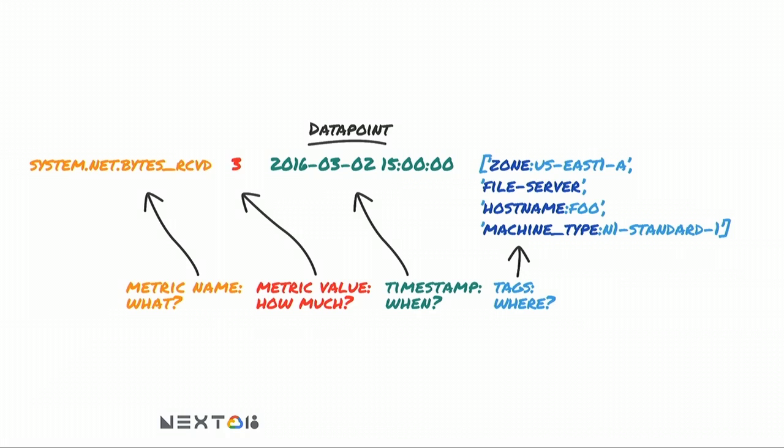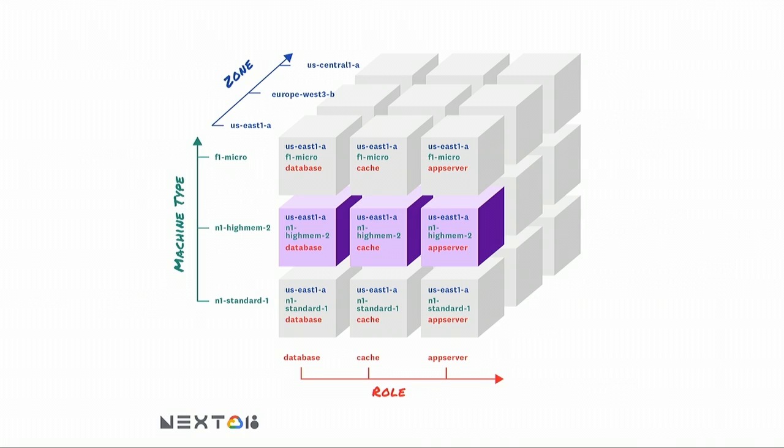We can have a value, how many bytes we actually received, when did it happen, and then we can add where it came from, right? It came from a certain zone, a certain machine type, a host name, a certain role, a team, an environment. And then you can have context around these data points so that you can do things like this.